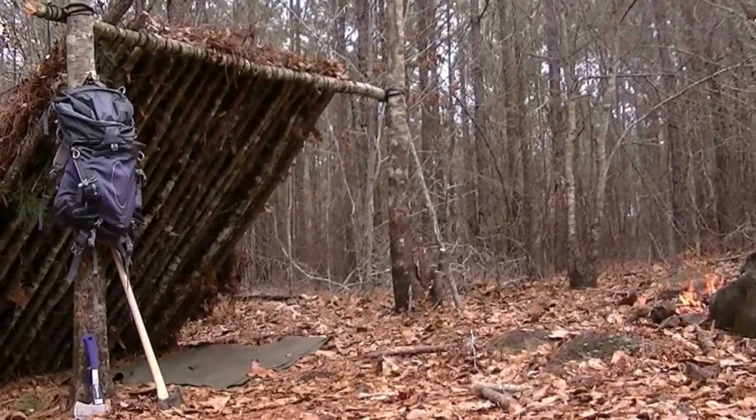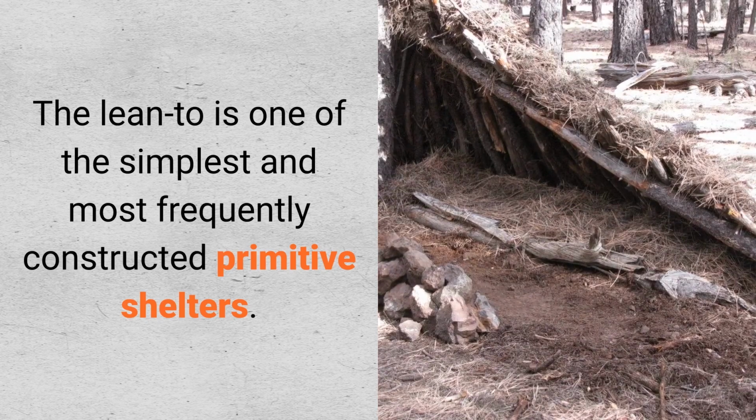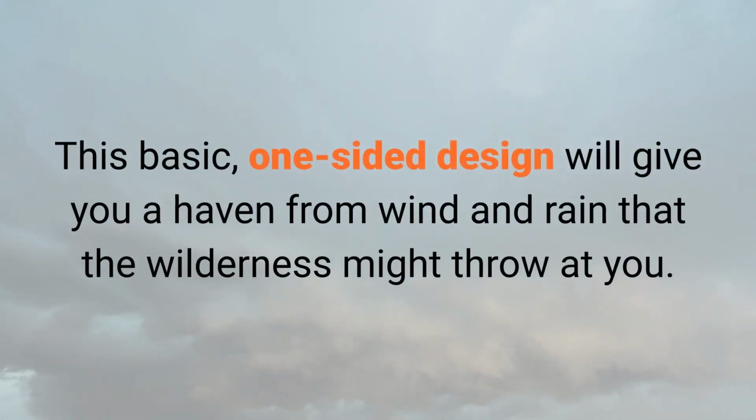Wilderness Survival Shelter Number 5. A lean-to. The lean-to is one of the simplest and most frequently constructed primitive shelters. It can be set up in less than an hour with a variety of materials. This basic, one-sided design will give you a haven from wind and rain that the wilderness might throw at you.